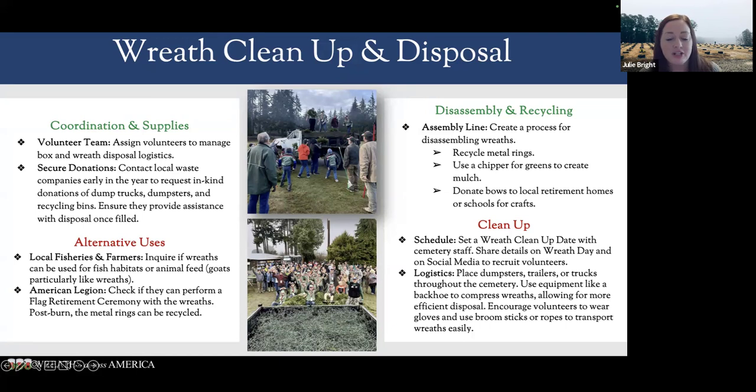For the day of, you can stage dumpsters, trailers, and trucks throughout the cemetery and tackle the sections one by one. If possible, use equipment like a backhoe to compress the wreaths to fit more into the dumpsters. And remind volunteers to wear gloves, bring tools like broomsticks or ropes to carry multiple wreaths at once.